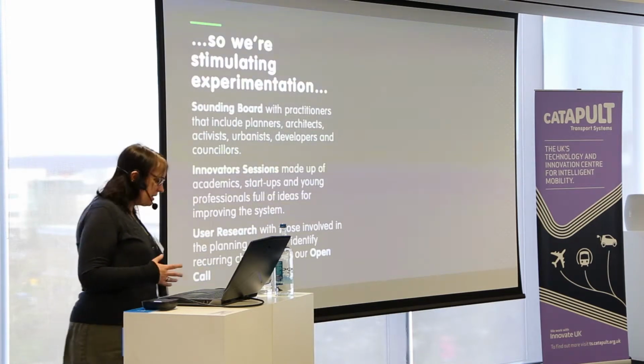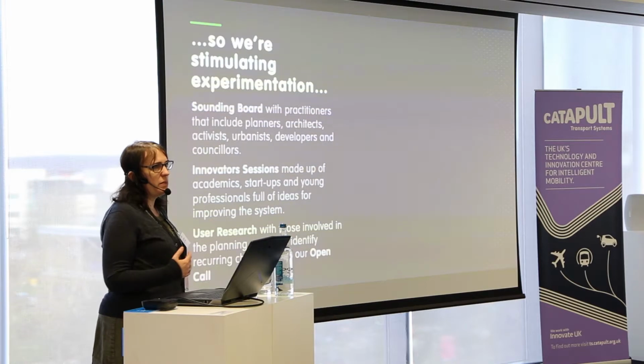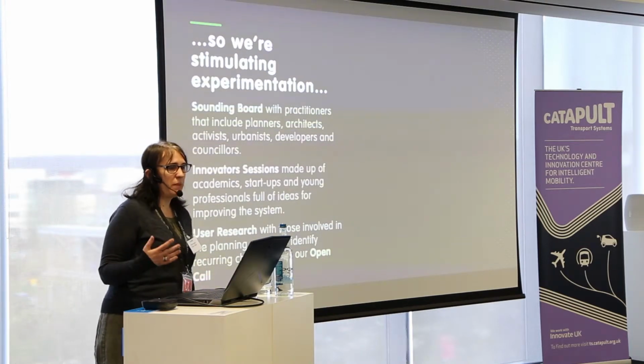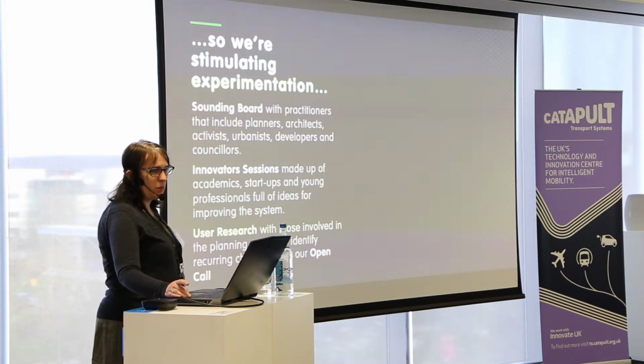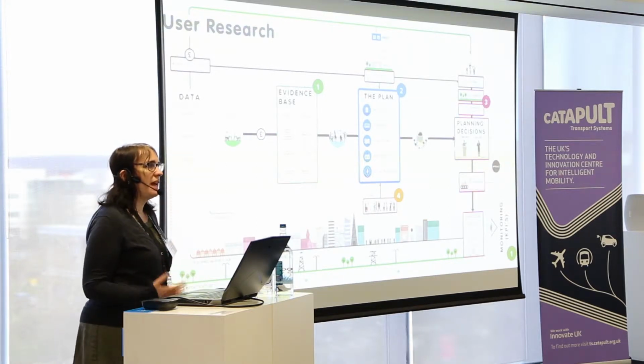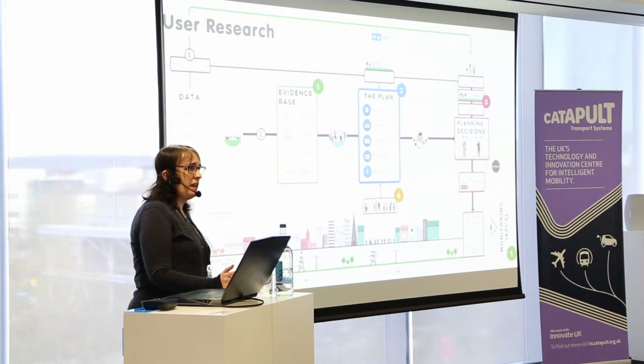And so we started running a series of workshops and meetings with people involved in this area to get their views on what isn't working, what is working, and how it can be made better. And from this, we came up with a number of challenges around planning. The first one was data. How can we get new data sources into planning? How can data sources be brought together in different ways to help planning?